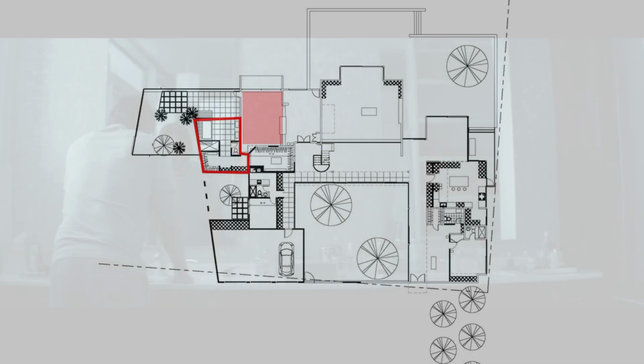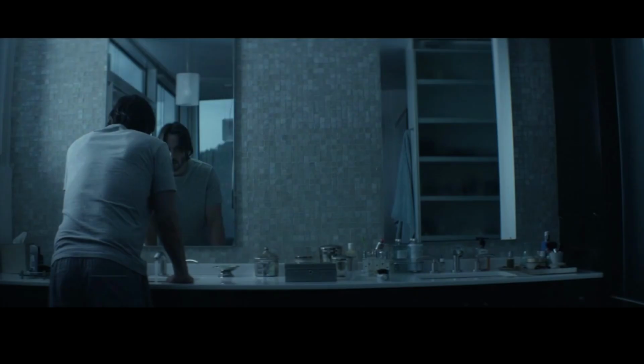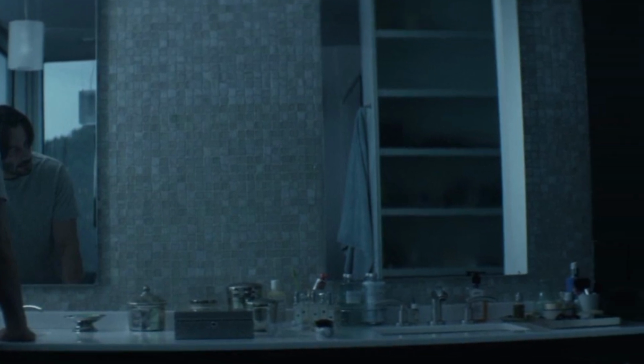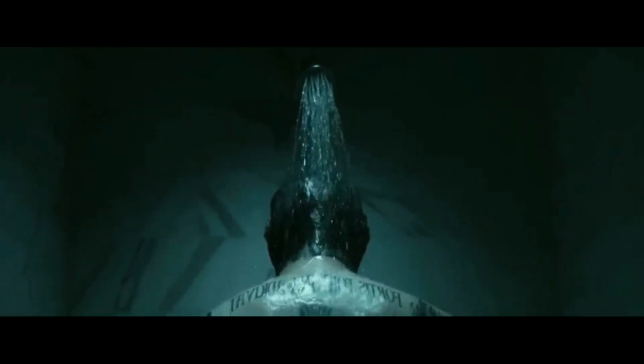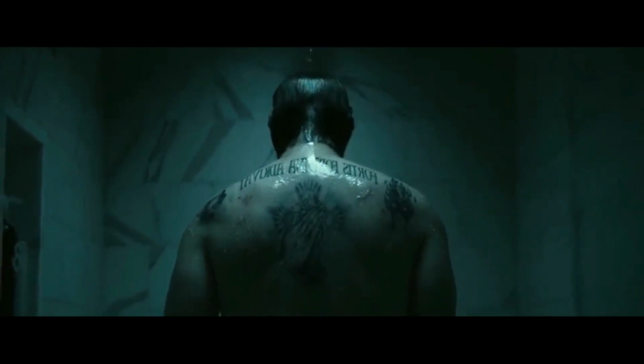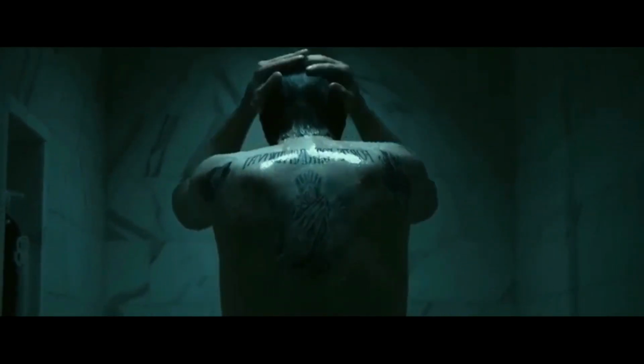The main bathroom is spatially generous and very sober like the rest of the house. The sinks are in a monochromatic mosaic wall and the shower is a simple rectangular space covered in white marble with gray veins, where the only thing that stands out are Wick's tattoos.